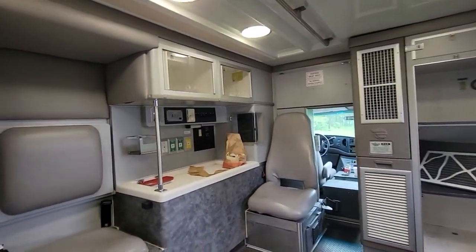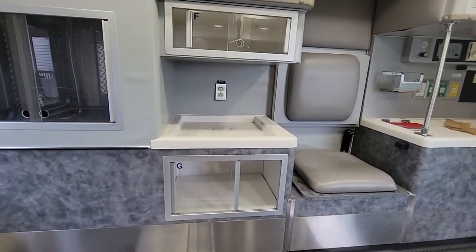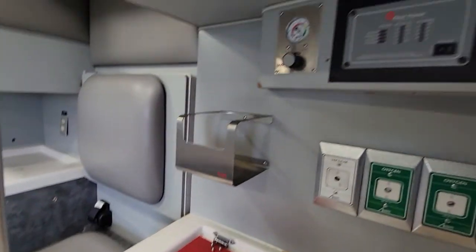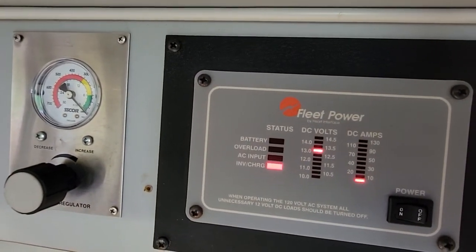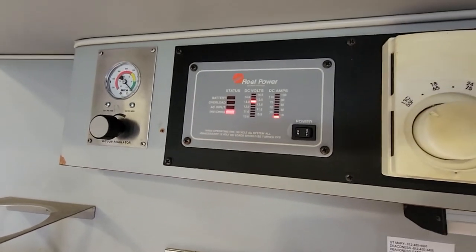And at least starting out, I'm not going to gut all this. I'm going to keep as much of it in here as possible. Put a microwave right there. This does have a 2000 watt inverter charger in it. It does work.